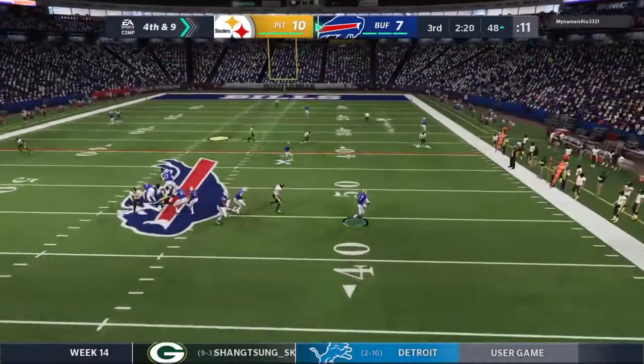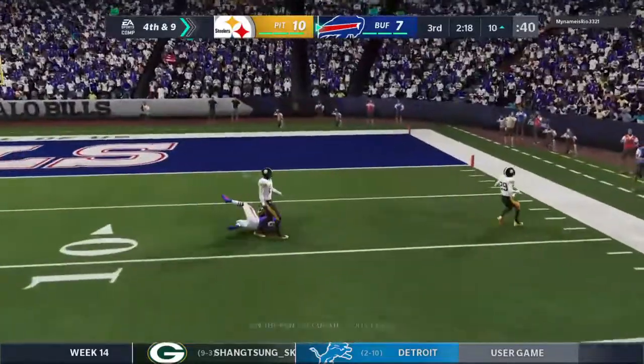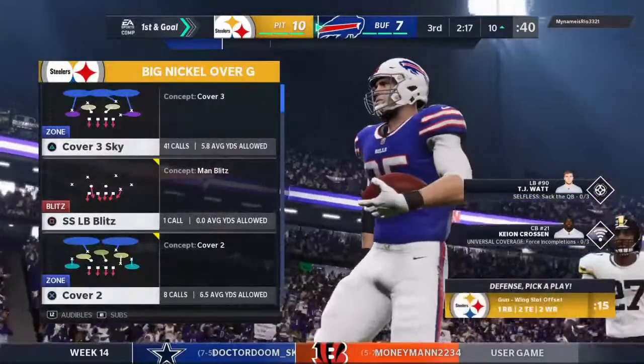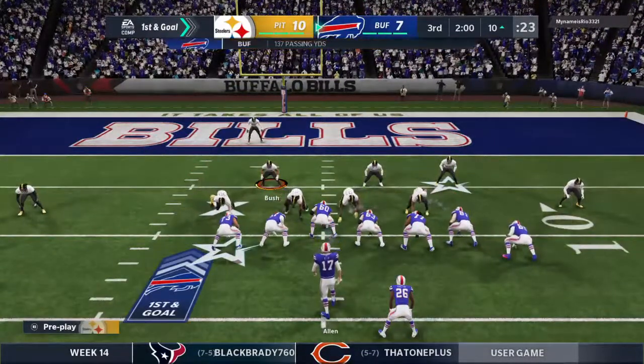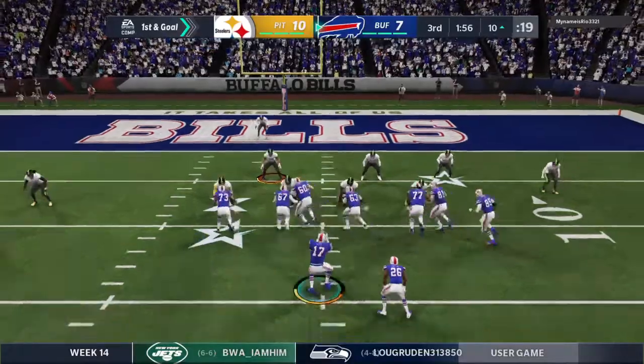Allen eluding the pressure right. On the run, he'll let this go deep. It's caught at the 10. And he's taken down, but not before reaching the 10-yard line. Well, 1st and goal, and defensively, all they can do is shake their heads. Not only did they allow the conversion, but a big play as well.